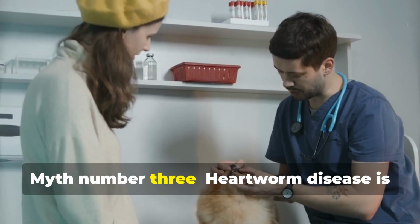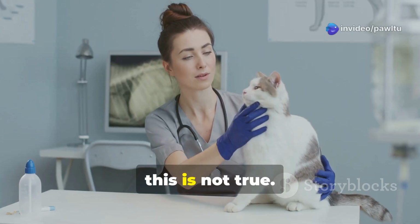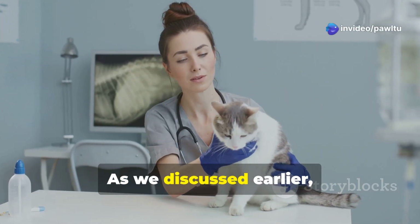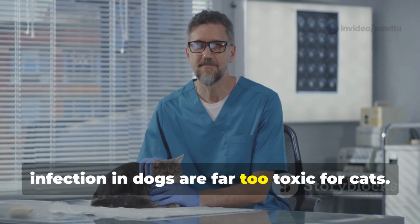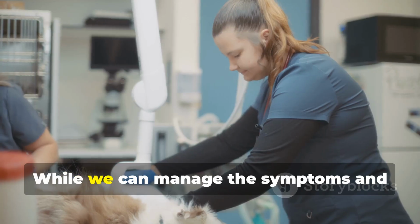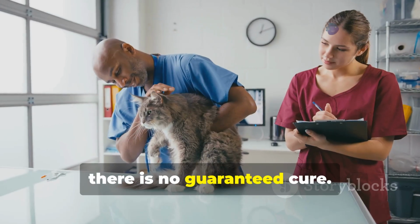Myth number 3: heartworm disease is curable in cats. Sadly, this is not true. As we discussed earlier, the medications used to treat heartworm infection in dogs are far too toxic for cats. While we can manage the symptoms and provide supportive care, there is no guaranteed cure.